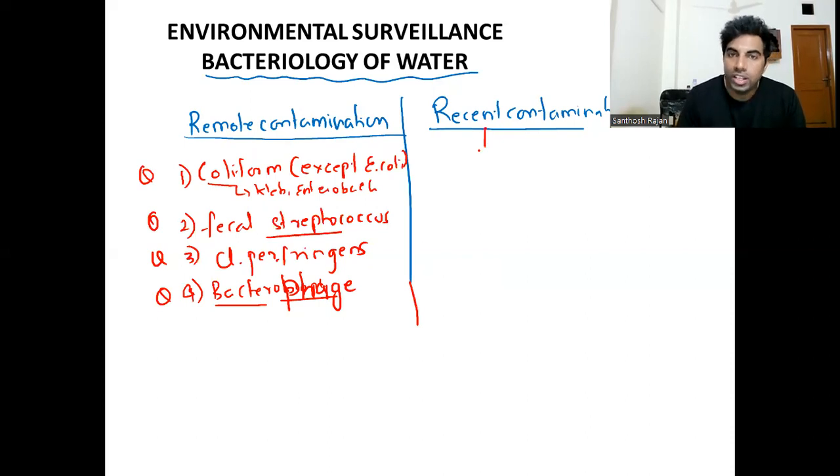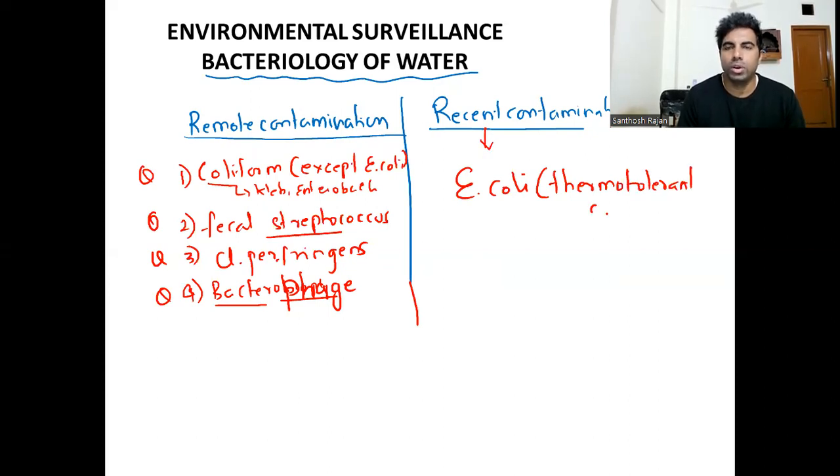Recent contamination, which is the answer, is E. coli. This is the question. E. coli, especially the thermotolerant E. coli, which is a very, very important question. And this is talking about recent contamination. Two E's are there, E for recent and E. coli. Remember, this question was asked repeatedly.